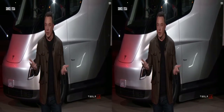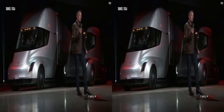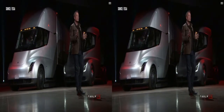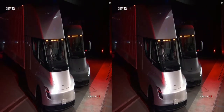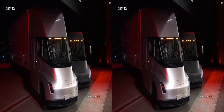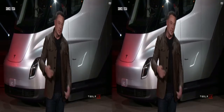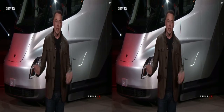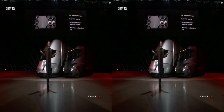Brakes are a big deal for trucks. You got to stop 80,000 pounds. It's not easy. That's a lot of brake wear. But with an electric motor, you can turn the brakes into generators. So every time you brake, that kinetic energy of braking goes straight back into the battery pack instead of wearing down a brake pad. So the brake pads basically last forever. You never need to replace brake pads ever.